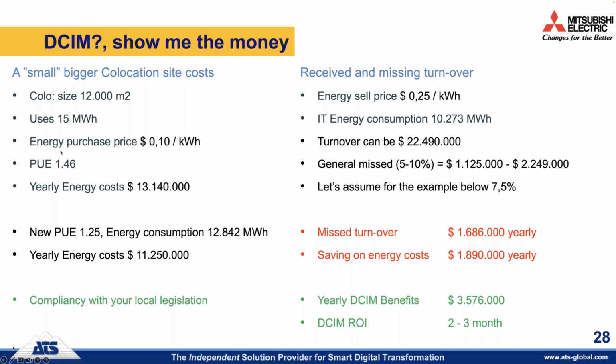If this PUE of 1.46 is lowered to 1.25, which was also a demand from the legislation, the energy consumption of 15 megawatts is decreased to 12.8, and the yearly energy cost is 11 million. So they're roughly saving $2 million yearly on energy consumption.